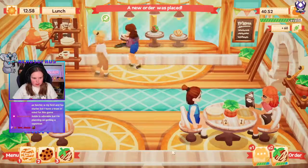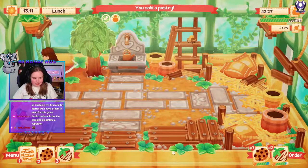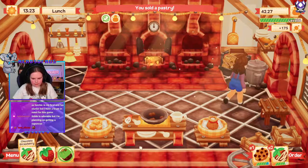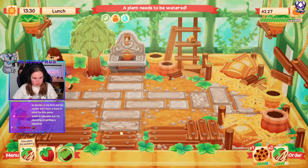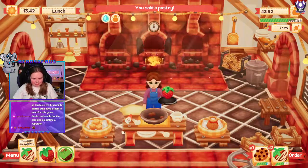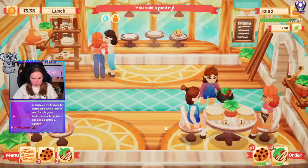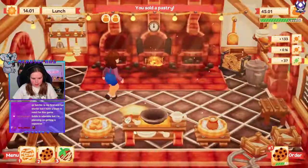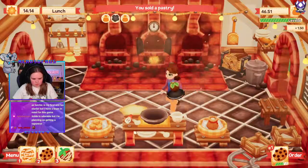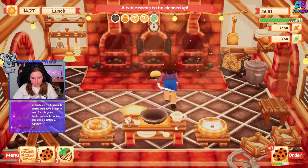Strawberry, I'll do that in a second. Woo! Alright. Oh, I need to water the strawberry too. Wait, what did I grab? It was the cocoa, wasn't it? So that's order number two. Okay, and the cookie. Okay. Cookie.